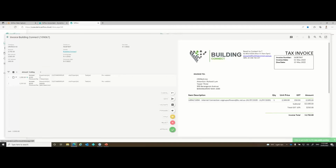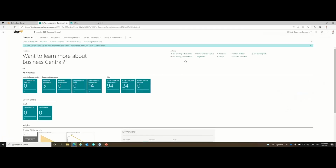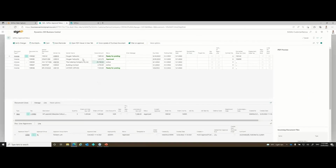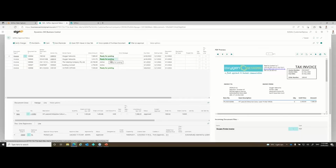So I'm going to approve this invoice line to move on to the next step. And we can now sign Richard out and go back to Business Central as an AP user and have a look in the approval status again. We can now see that the purchase order invoice that Richard approved, the price variance, is now ready for posting and can also be posted through Ledger.